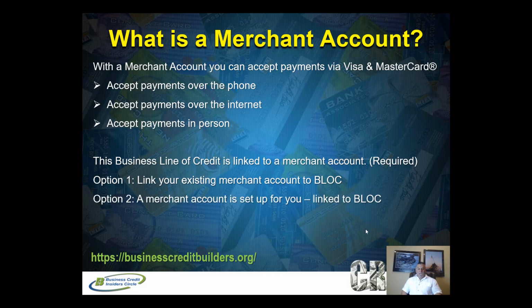Okay, so now option number two is if you don't have a merchant account. Let's say you're ready to start accepting credit card payments, or you never needed one before. We set one up for you. Okay, and then your line of credit gets linked to it. Okay, so that's kind of the two options you have for this particular type of business line of credit.